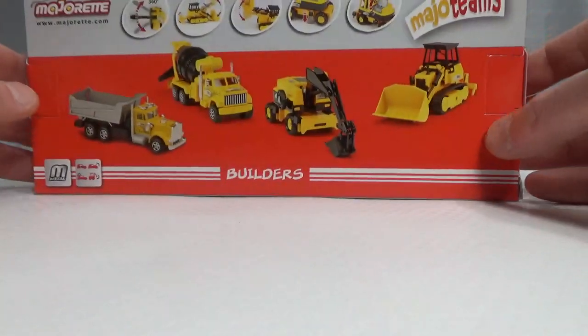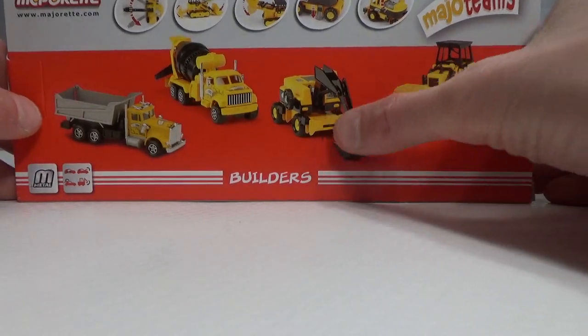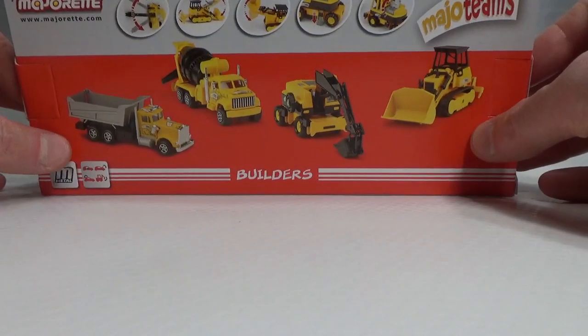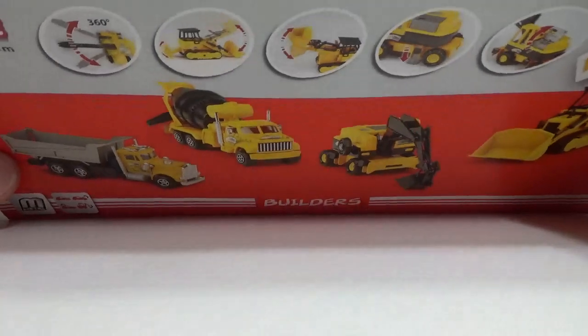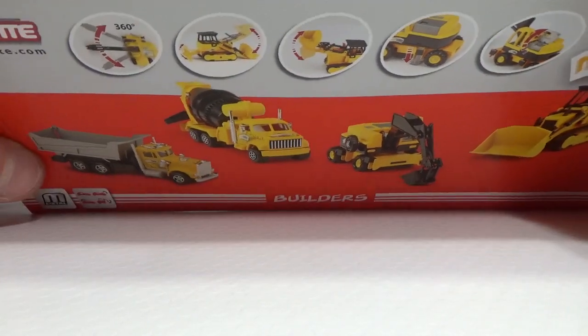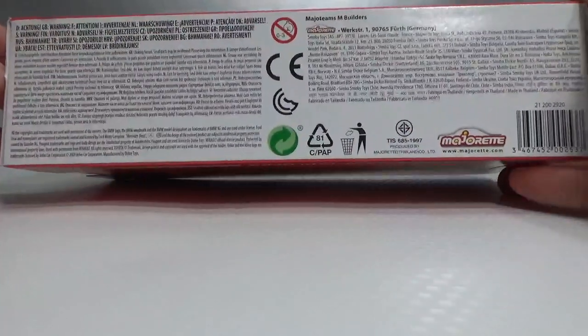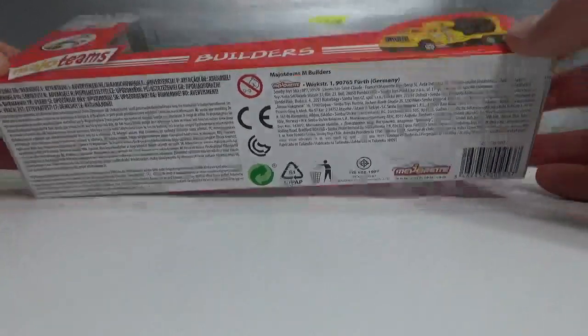So here we got some other vehicles in that set. I also have this one. I do not have the other two. And here again in the back shows the working features of some of those vehicles and some info on the base. So let's take a look.